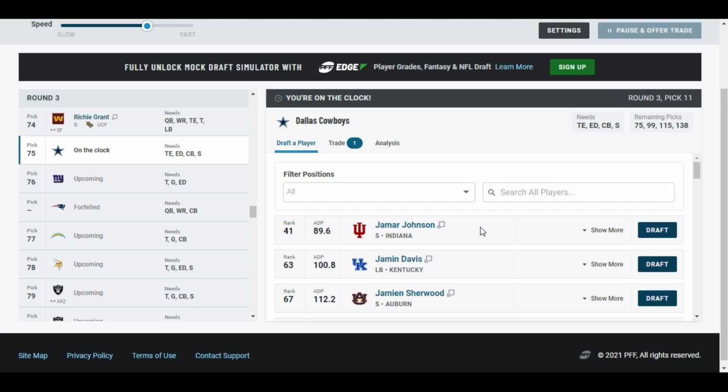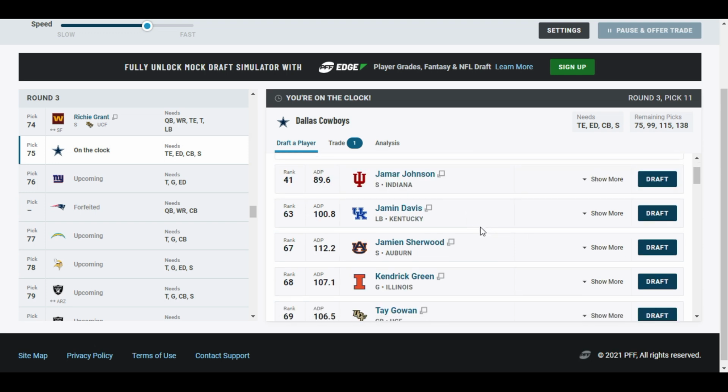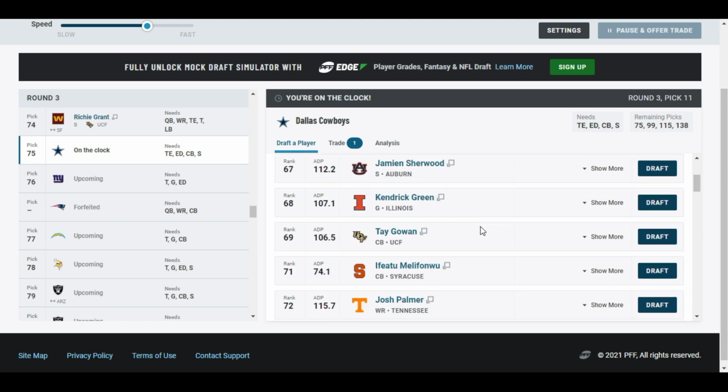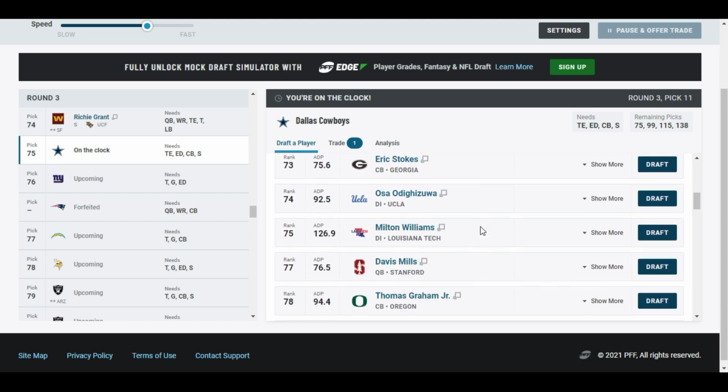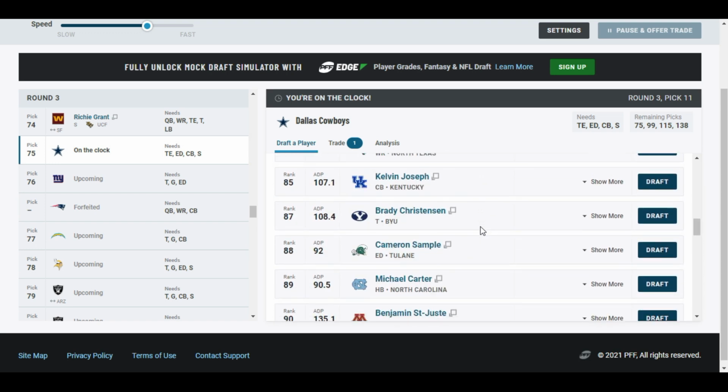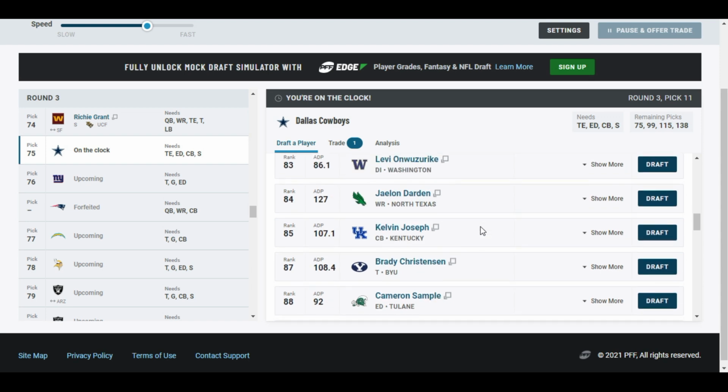But even then, I still might have gone corner in this spot, and I'll get to who I'm going with at corner in a second. But with Damontae Kazee at the free safety spot, barring any injury, and we're hoping that is not the case, we should be good to go there, at least for this season. So we definitely do need to address the corner position. And for me, that without a doubt at this spot in the draft is going to be that of Kelvin Joseph.